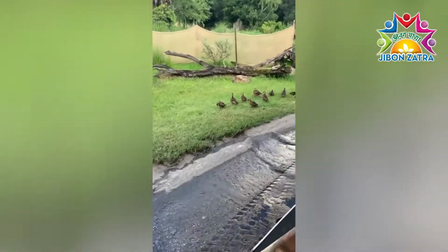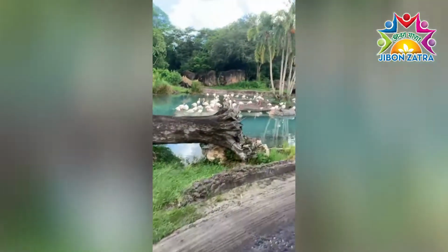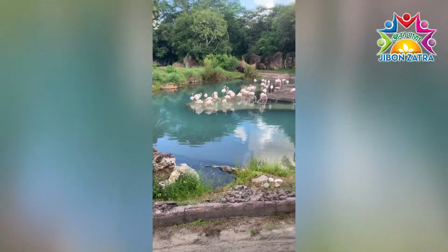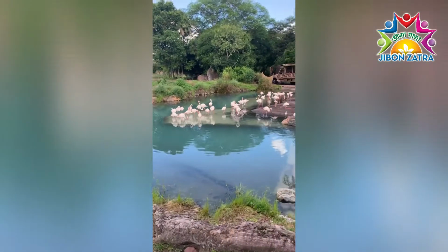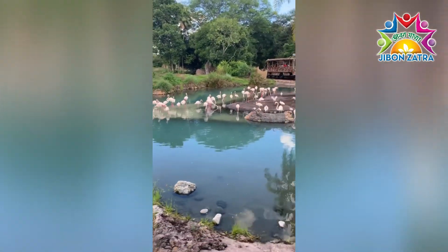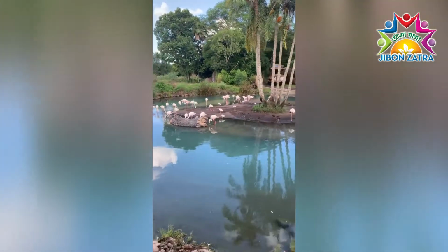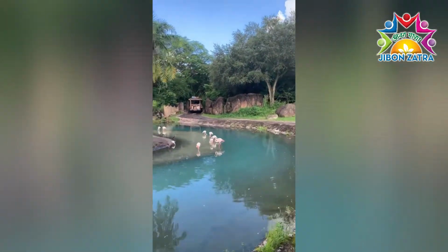Couple of flamingos here. These are actually the greater flamingos. The greater flamingos are actually the largest of the flamingo family, as they do grow to about 3 feet tall when they are fully grown. They are also the lightest pink. A group of flamingos is also known as a flamboyance. So yes, this is a flamboyance of flamingos.